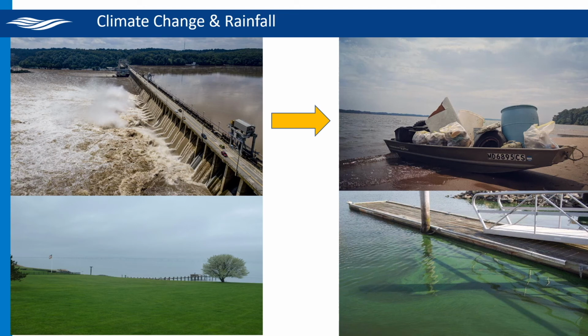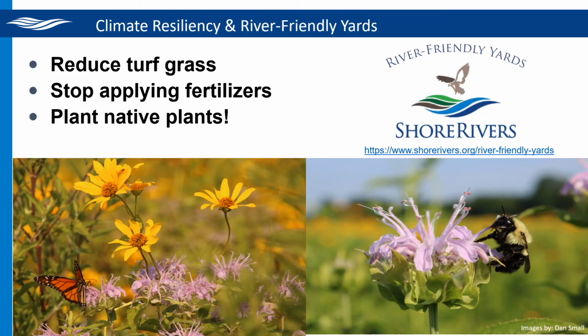This increased rainfall will also lead to more runoff from our lawns, towns, and farm fields unless we start making changes now. We're continuing to work with local farmers in the watershed to implement best management practices that are preventing tons of nutrients from entering the river each year. If we continue to let green grass lawns look like this, then we will continue to see water that looks like this. Since the majority of pollution is coming from within our watershed, we need to change our individual behaviors and practices here.